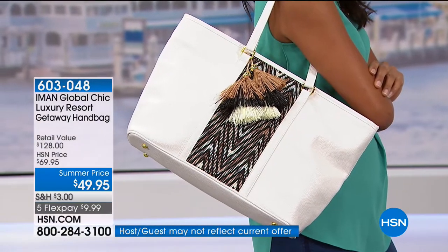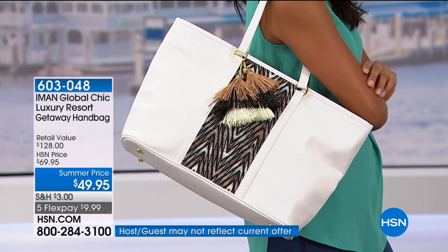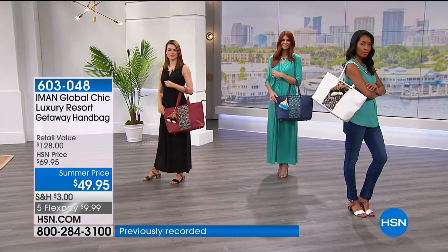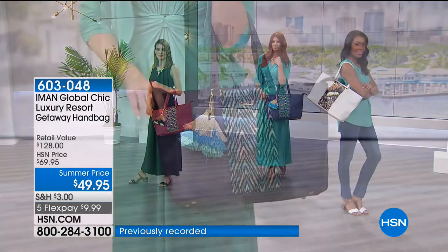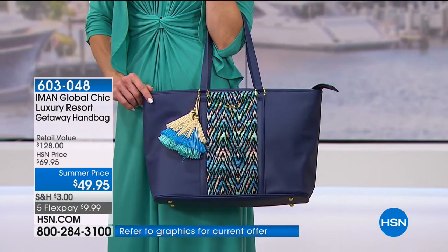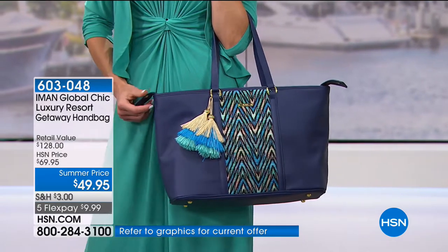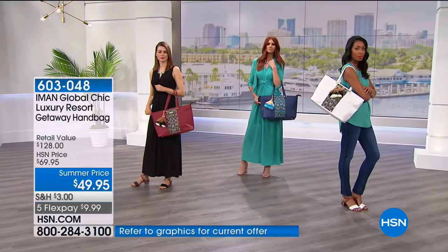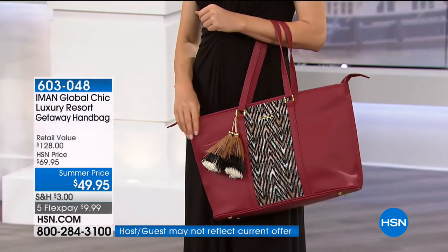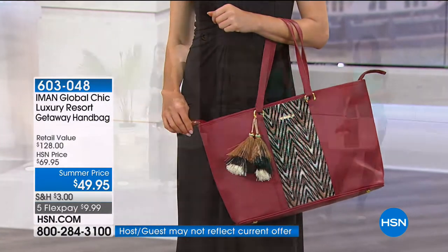Something that you can carry, especially if you live in a warm climate, all year round. But what's so great about it is those tribal prints. Each bag has its own color that coordinates with it. As you can see, the blue has a blue matching. The white and the black are both great. I have to say to you, and I'm a color girl, the white is my favorite.